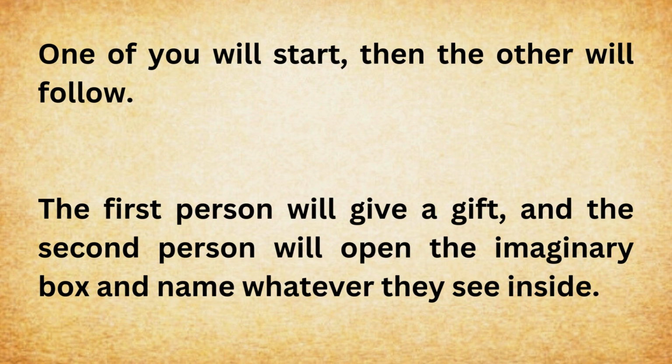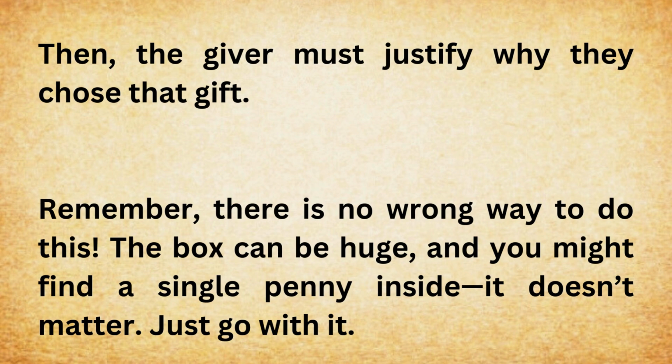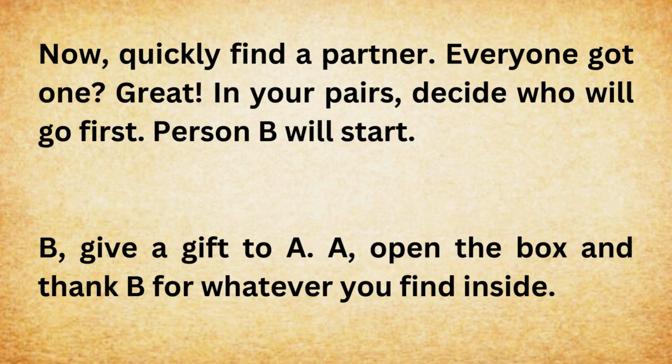The first person will give a gift, and the second person will open the imaginary box and name whatever they see inside. Then, the giver must justify why they chose that gift. Remember, there is no wrong way to do this. The box can be huge, and you might find a single penny inside. It doesn't matter. Just go with it. Now quickly find a partner. Everyone got one? Great. In your pairs, decide who will go first.